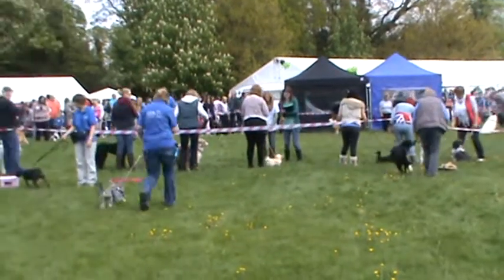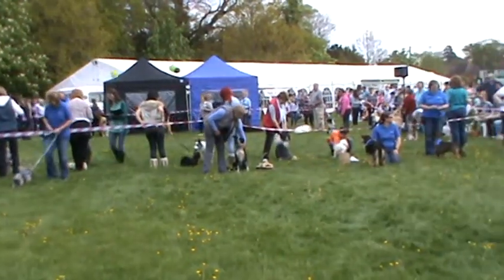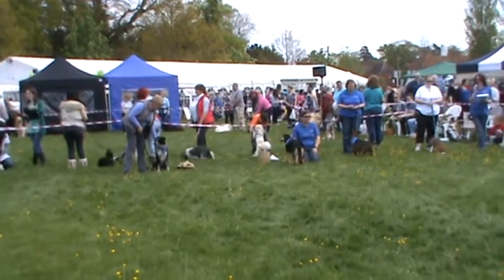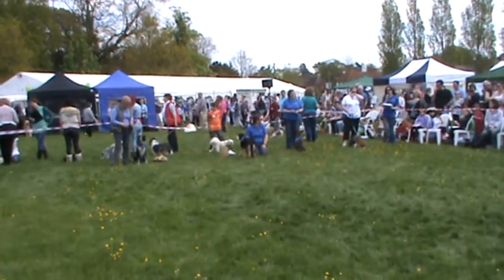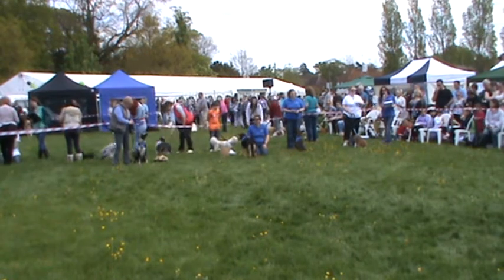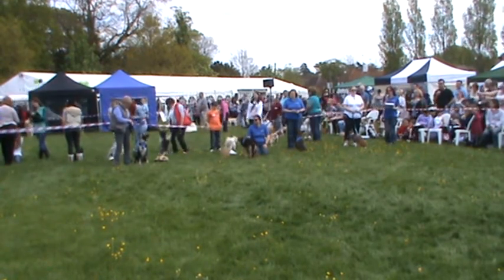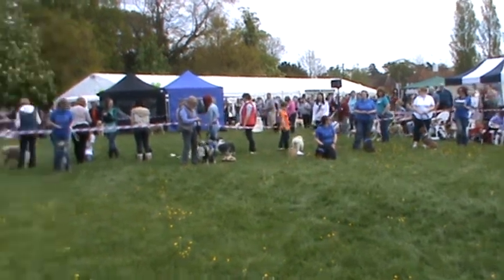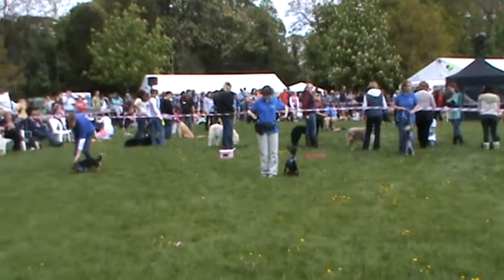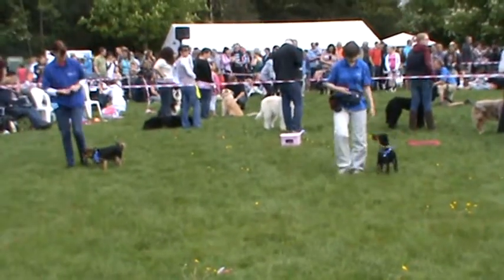So carrying on with the dancing dog idea, the next little trick we're going to show you is weaving in and out of the legs. In our classes we do introduce the dogs to the weave poles, but one of the fun things we do is teach the trick where they start weaving in and out of legs as well. So Sadie, Flame and Ruby are going to demonstrate this one. The mums are going to go forward and the puppies are going to weave in and out of their legs as they walk.